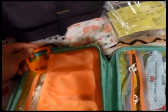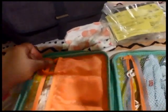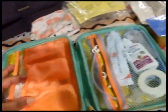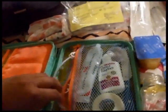In these little pockets, I just have these little hooks, and I actually use them as little hacks in my car to hang her feeding pump, because unfortunately I don't have a medical car seat at this time that has any type of IV pole attachment for her feeding pump.